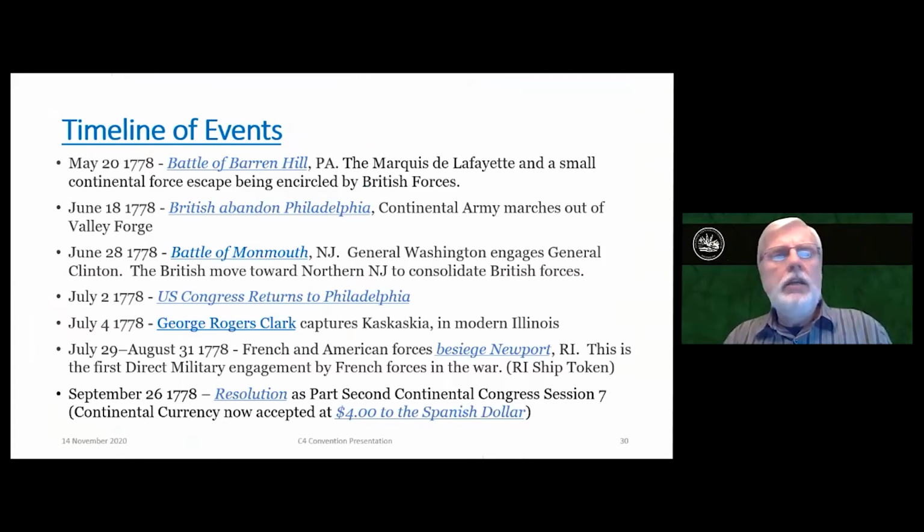Marquis de Lafayette has a small force, and he escapes from British forces at the Battle of Barren Hill, which is not too far outside of Philadelphia. The British abandoned Philadelphia in June of 78. They wanted to consolidate their forces up in the New York area and northern New Jersey area. That's where they had the largest number of loyalists. They had firm control over New York City. In Philadelphia they had a lot of allies too, but not as many as in New York.